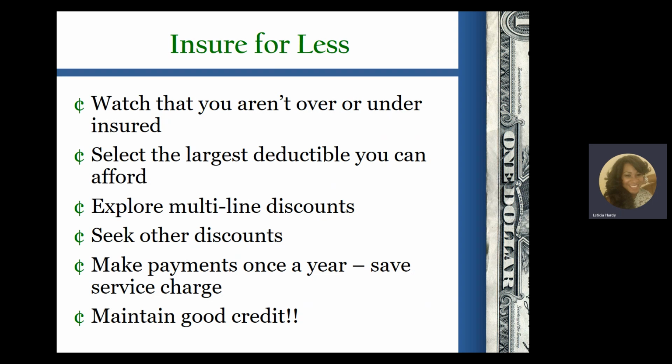Also, you want to select the largest deductible that you can afford. You want to make sure that in the event that something happens, this is an amount that you feel comfortable you'll be able to pay as a deductible. Explore multi-line discounts. See if you can bundle. Can you put your home and auto insurance together and see what discounts they have available for all of those things? Seek other discounts to see what's available. Do they have discounts for state employees, or discounts for seniors? Just see what is available. You'll never know until you ask or at least compare.